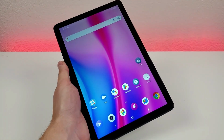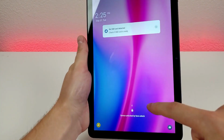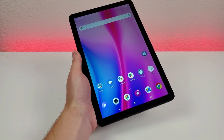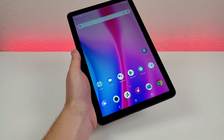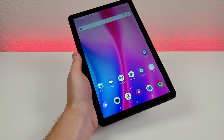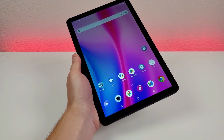Now, with this tablet, we do have a 5 megapixel front-facing camera, and then on the back of the tablet, we do have an 8 megapixel camera. There is no fingerprint sensor with this tablet, which is a bit unfortunate. However, it does feature face unlock, and it is really quick and accurate, so that's really good. Now, unfortunately, this tablet only has 32 gigabytes of internal storage, which I would say is barely enough. However, thankfully the tablet does feature microSD card expansion, so you can offload photos and videos, for example, to free up some internal space.